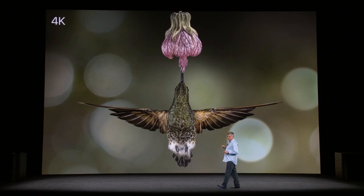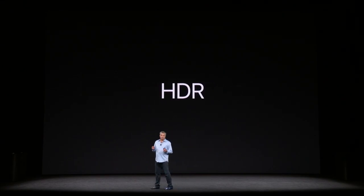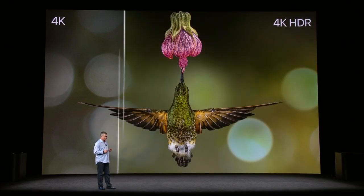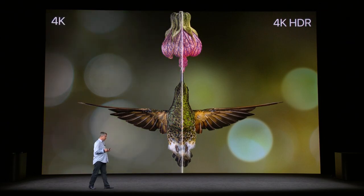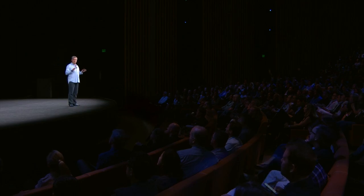This is an image in 4K. It's got incredible detail. That's possible because 4K has four times the number of pixels as HD. But resolution isn't everything. There's an even bigger advancement that's more important, and it's called high dynamic range, or HDR. While 4K is about the number of pixels, HDR is about better pixels. Let me show you. Here's that same 4K image, and here it is in HDR. Look at the color, the details. Apple TV can do this because it supports the industry standard HDR10, as well as Dolby Vision, the best HDR experience. Now, Apple TV 4K with HDR delivers the highest picture quality ever.